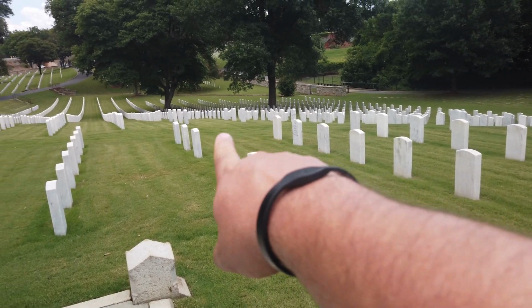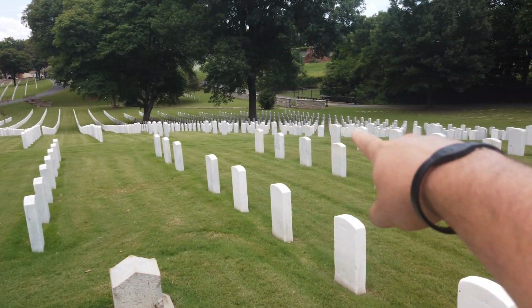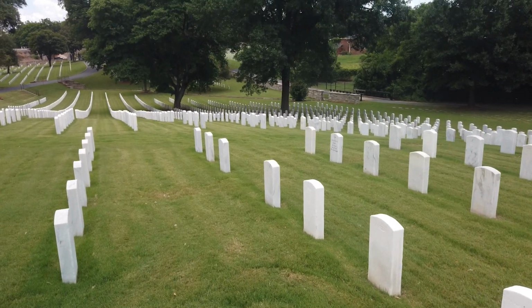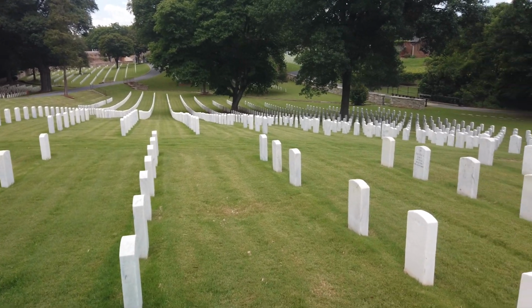Running right down through this property is a dugout trench, a little canal that a creek runs through. And I was told by Clyde, the owner of the Garrison property that we were just at, that it was actually used as a latrine by the Confederate soldiers.